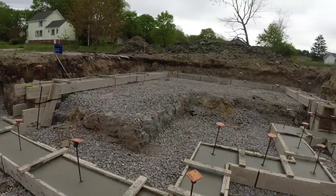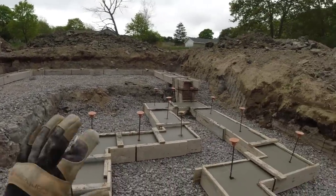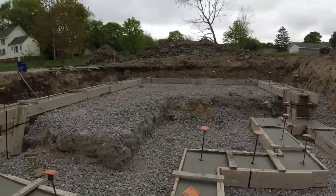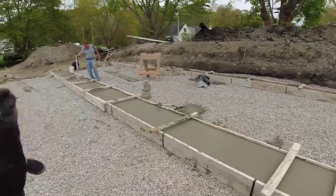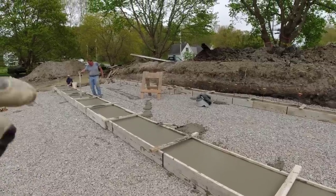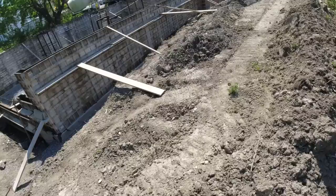So the uprights will go into the concrete wall and they'll help stabilize that, and he'll tie them out of rebar in the wall. This pad here is going to catch all the lolly columns that go down and hold the center beam in the house, so this supports the whole center of the house right here.